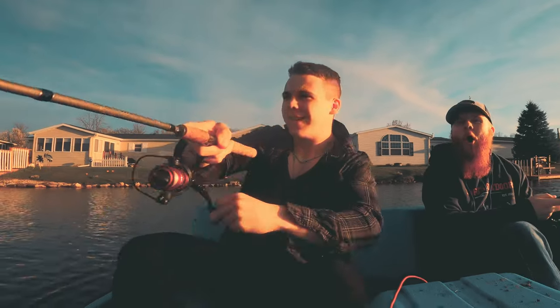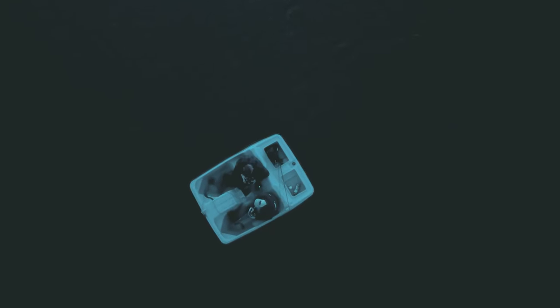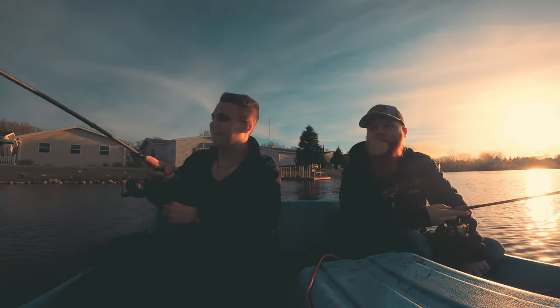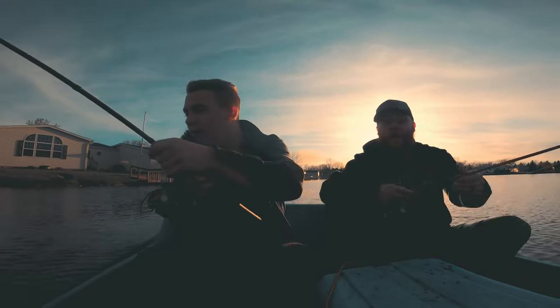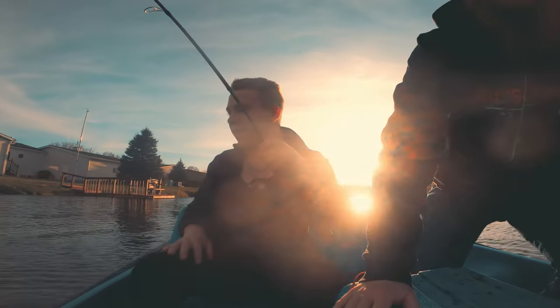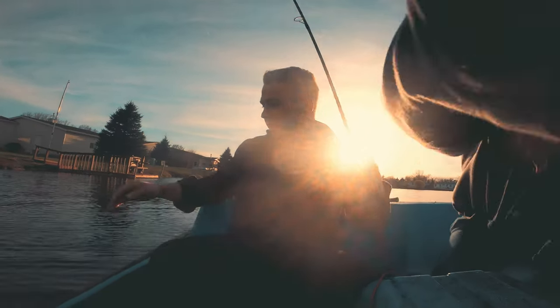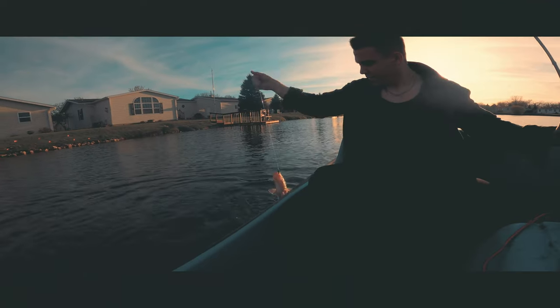Film it. Oh, you literally just started the GoPro. He called it. He's like, no, we're going to make one more cast before we move because he had a perfect angle. That fish is actually, oh. Ooh! Yes, the biggest bass I've ever seen in here. I wish I could help you, but I can't. I don't want to flip us. It's beautiful. That's a really, really nice bass.